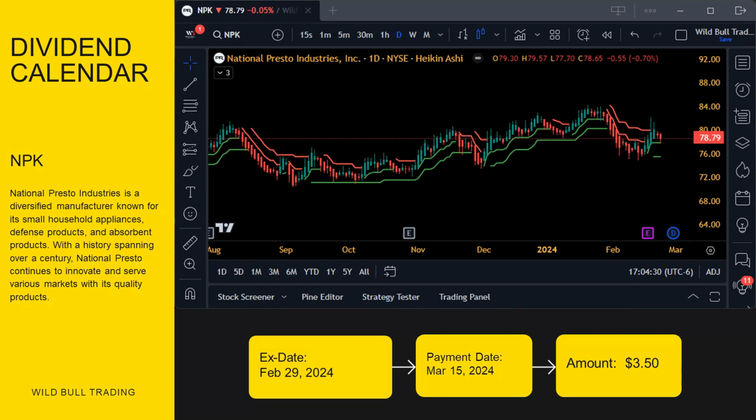And if you look at the stock price, it closed at 78.79 last week Friday, and the price is staying above the moving averages. And my alignment is on this one. There are a couple of reasons here. One is the price staying above the moving average.